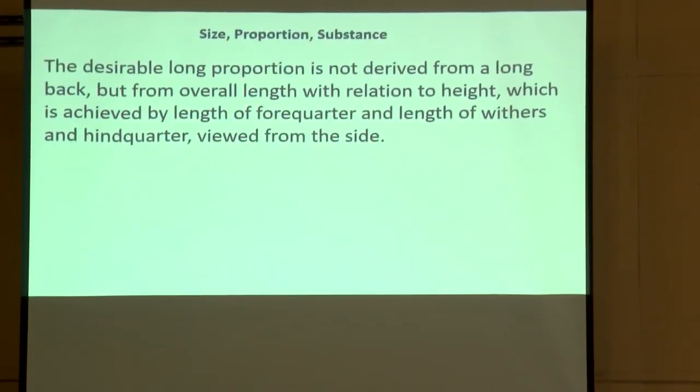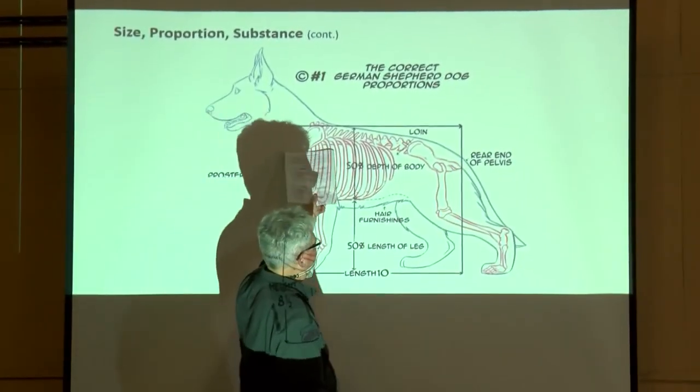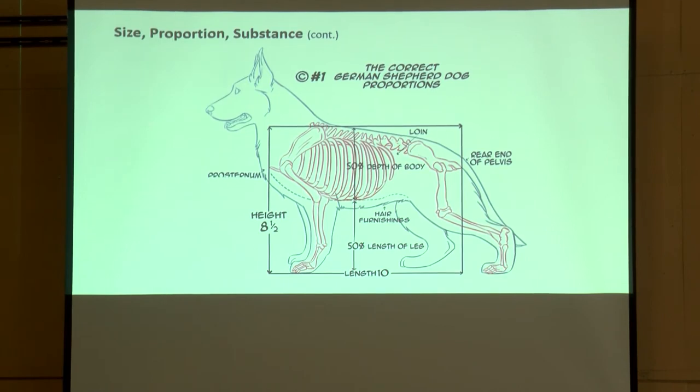All right, so the back includes the loin. What we're seeing today is too much length in the loin. Most of the length should come from this section here and this section back here. The back should be relatively short and the loin should be relatively short. If we're having too long a loin, there's a weakness, all right? So watch out for that. Keep your proportions in mind. There tends to be a certain percentage of dogs where we're seeing too much length of loin.